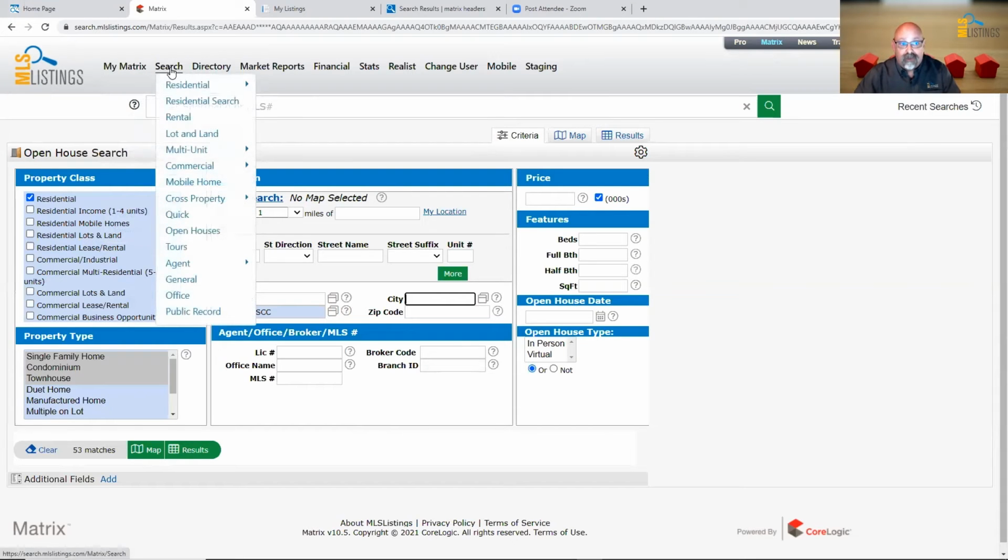Just come up to search. Here are all your search options. You'll see the ones for the open houses as well as the ones for tour. If you like it, do it that way.